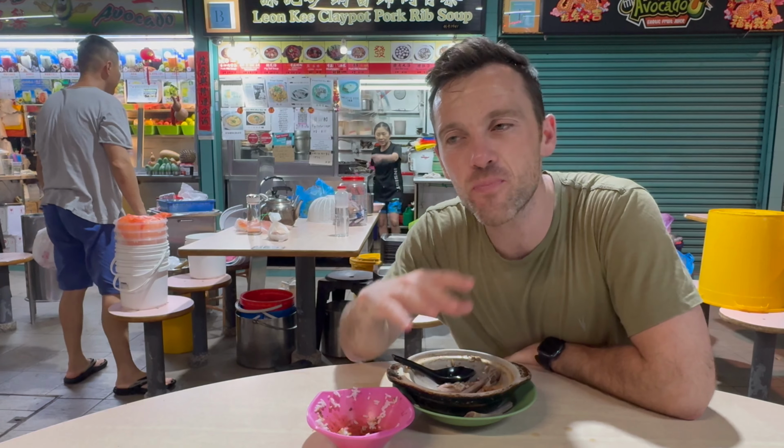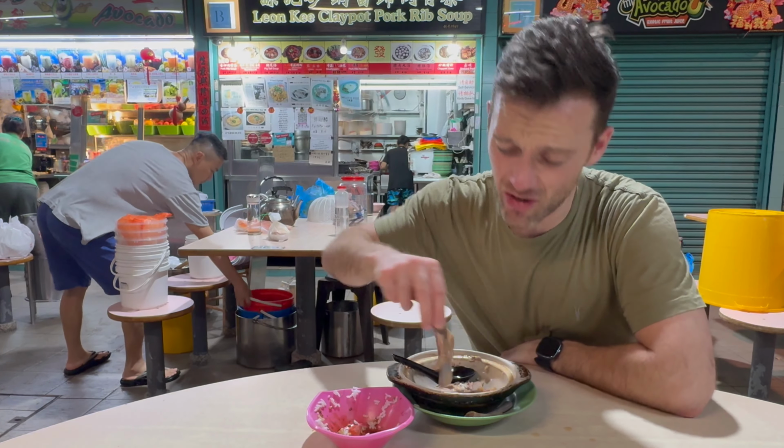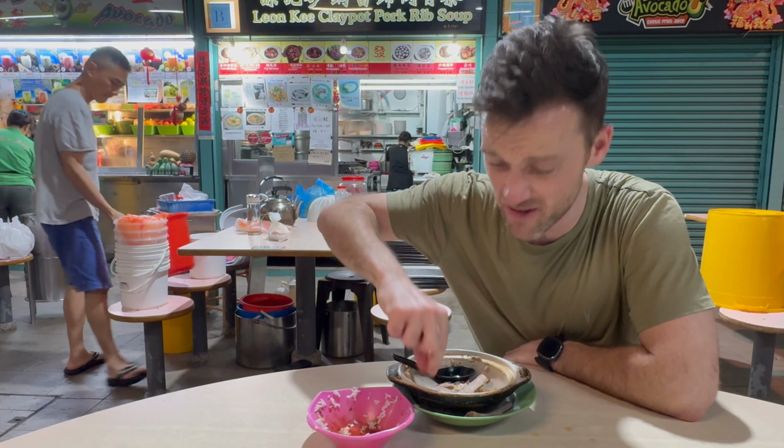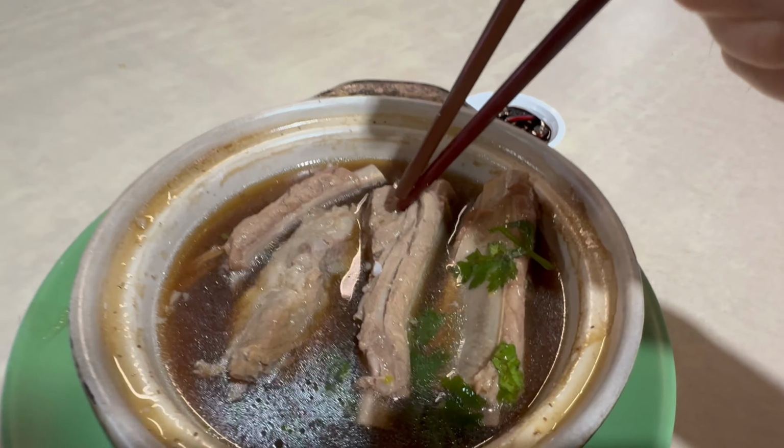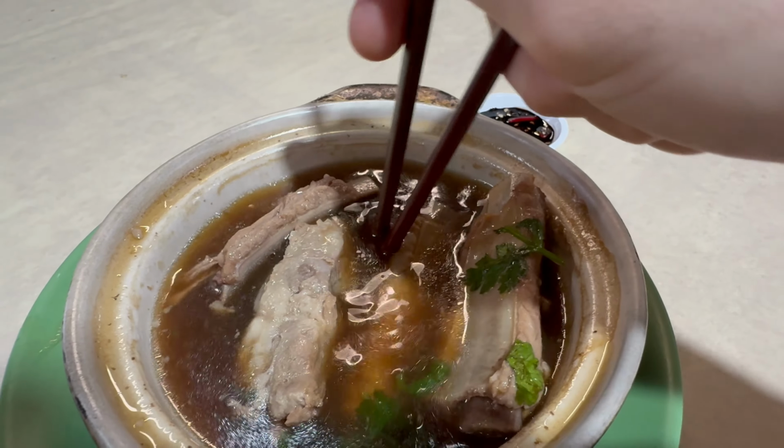I can't even put words on what it is, but there was that background of pork. There was a real meatiness to it as well. And I think that comes from those pork ribs, and they are big. I mean, look at the size of that. I mean, this is just one of them. Here's another. We've got big pork ribs in here, and they're cooked for a while. And we can see that they're cooked for a while because the meat just falls off.